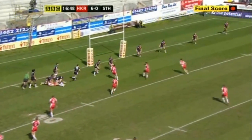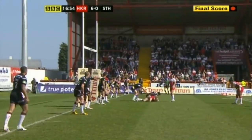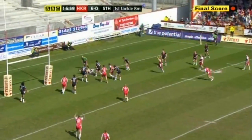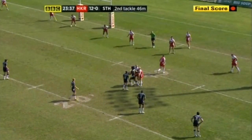Oh, it's a great offload. Here's Hodgson looking out wide. Some good defending from St Helens again there. Pia was in there. If he pops the ball to Pia, he was under the sticks. Oh, little ball back running. Little ball from dummy half. Still a couple of tackles left to go. Three tackles left to go in this set.